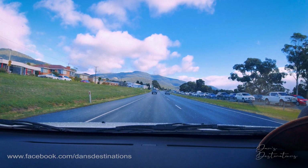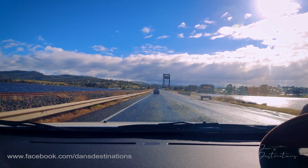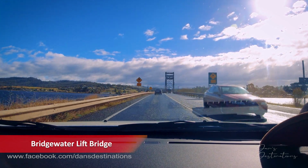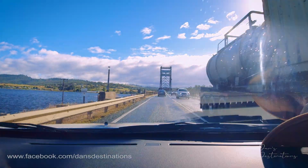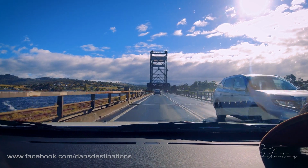On our trip north, we travel over the Bridgewater lifting bridge. It spans the Derwent River to the north of Hobart and consists of a vertical lift bridge to allow ships to pass underneath. The original bridge and causeway was built in 1803, and this new bridge began construction in 1939 and was completed in 1946.